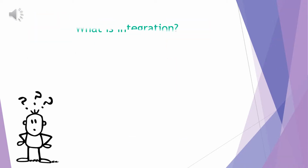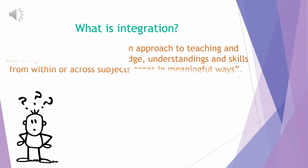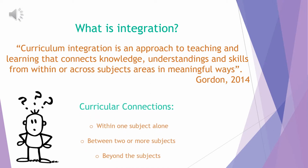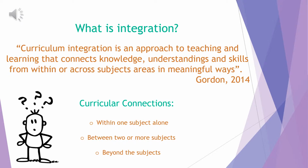So you may be wondering, what is integrated learning or integrated studies? Integrated studies is a form of planning and teaching that incorporates various subject areas and disciplines. As a whole, curriculum integration can be described as an approach to teaching and learning that connects knowledge, understandings and skills from within or across subject areas in meaningful ways. The integration of knowledge and skills can be categorised according to three main types of curricular connections: within one subject alone, between two or more subjects, and beyond the subjects.